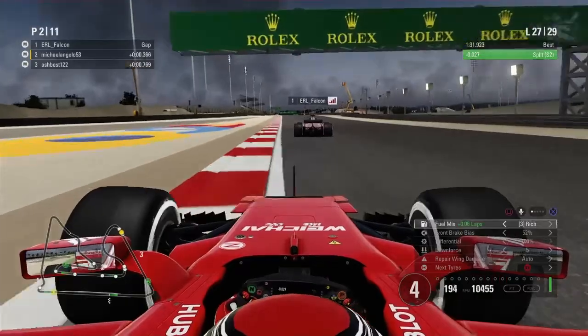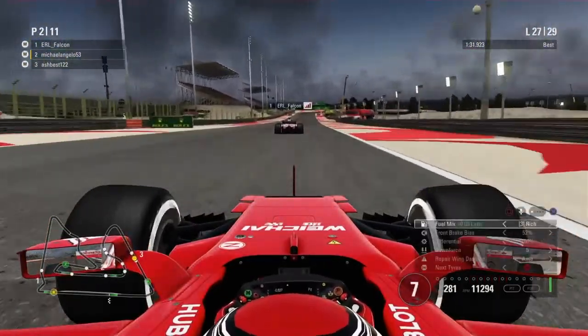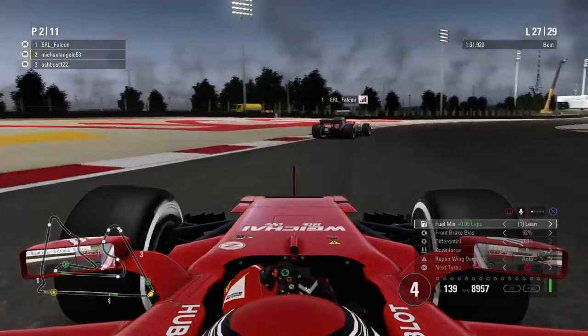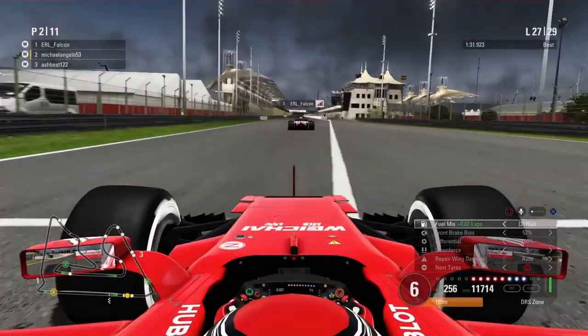And you can see now lap 27, everyone has pitted. Our tires are very worn, 65% with 2 laps to go. The current state is Falcon from us to Ashbest, and we are going to be battling for the win. After 28 laps, we are within 6/10 of each other.